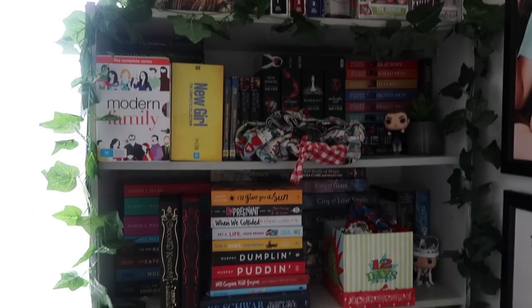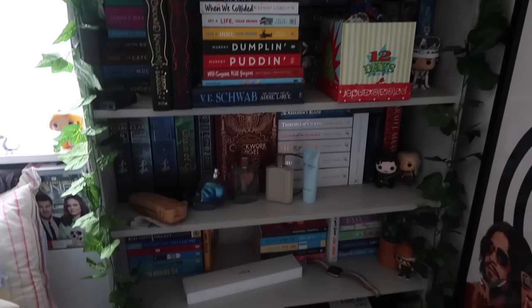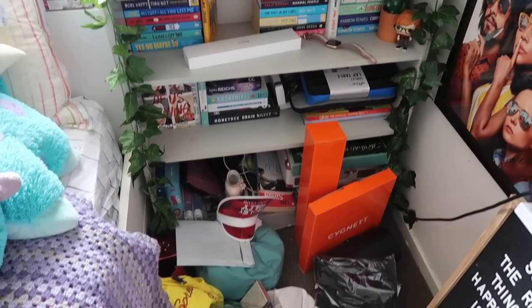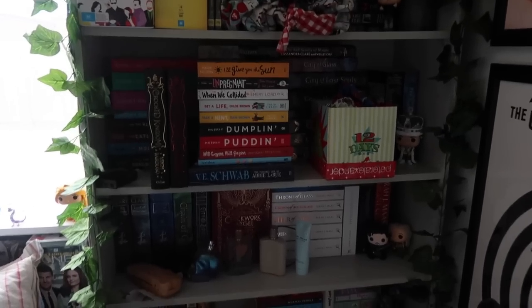So let's do a time lapse of me sorting out a bookshelf. But this is the before of my bookshelf. As you can see, it's a loading dock for a bunch of stuff. I also had to sort all this stuff out, but now I have room to get to the bottom shelves. Hopefully I can put books on the bottom shelf as well and get rid of all that. But this is a before, and hopefully we can get it semi-decent. Let's get into it.